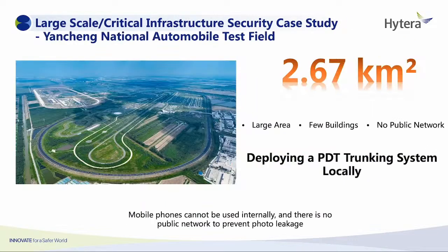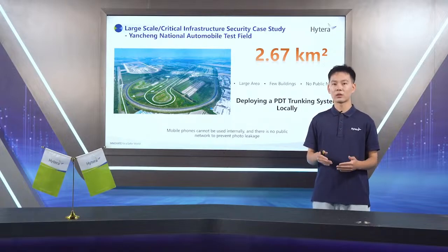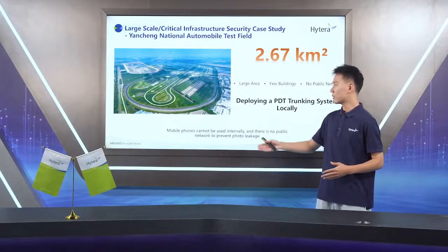Here, we present a case study of China's Yancheng National Automobile Test Field. This field is at the forefront of the world. It covers an area of 2.67 square kilometers and conducts tens of thousands of vehicle performance tests every year. The test results of each vehicle need to be kept strictly confidential, so the use of mobile phones and taking photos is not allowed in the entire field. Also, there is no public network to use. We can see the photo.